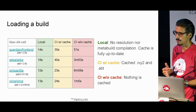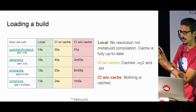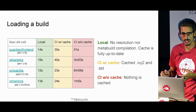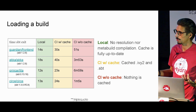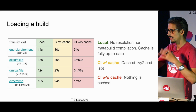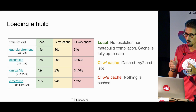In fact, I went ahead and did a bit of experimentation, again with the same projects as before, to see how much time it takes just to load the build. So the benchmark here is time sbt exit. I just want to see how much time it takes for me to load the build in different environments. Local is just my local machine, where I've got everything cached. You can imagine that scenario as: I checked out the project, I did a full build, and then I'm benchmarking again.